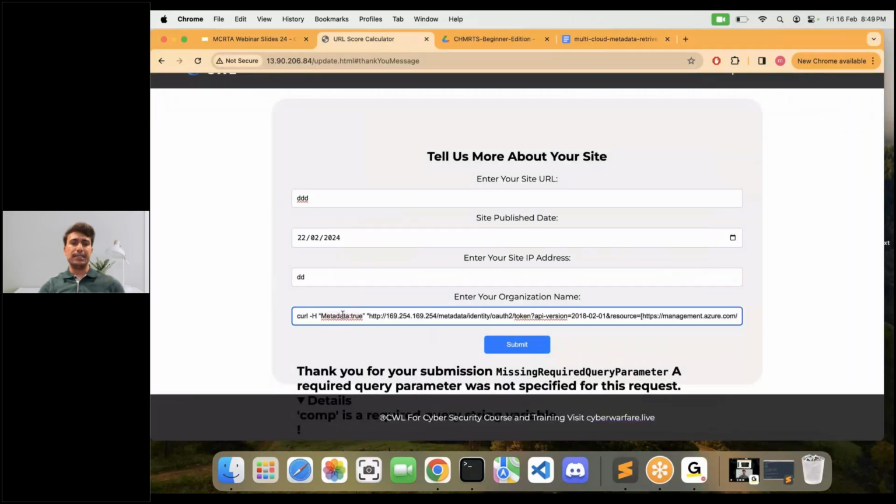So first, let me copy this URL. Here what you have to specify at the header is Metadata: true. This header is required when you're dealing with the metadata endpoint. And here in the end you can see resource. You have to specify which resource you are going to retrieve the token for. Are you going to retrieve for Microsoft Graph? Are you going to retrieve for Azure Resource Manager? There are multiple options. It's basically a scope, which scope you want an access token for.